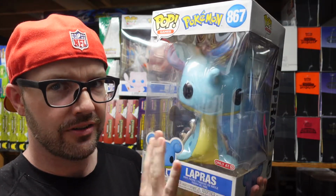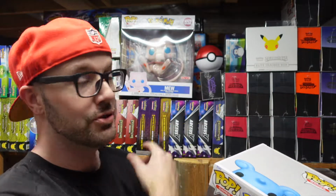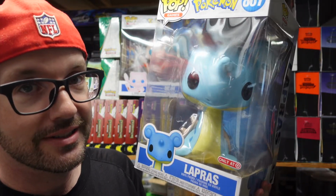Maybe not quite doubled with fees and whatnot, but yeah, I don't plan on opening this. I don't really have any sentimental attachment to Lapras like I do to my Mew. I love my Mew. I've got one that's open and upstairs. So I've got two more of these to sell, but yeah, 20 bucks a piece, can't go wrong.